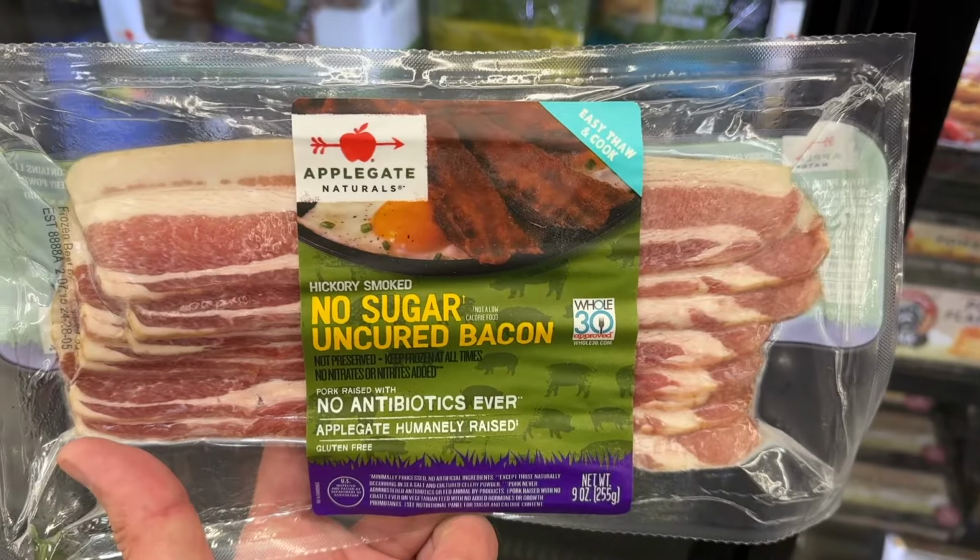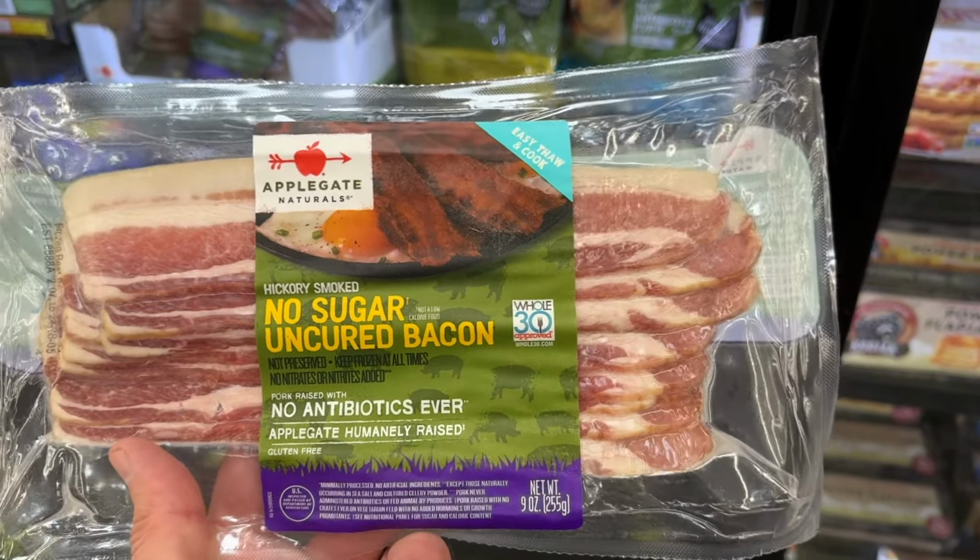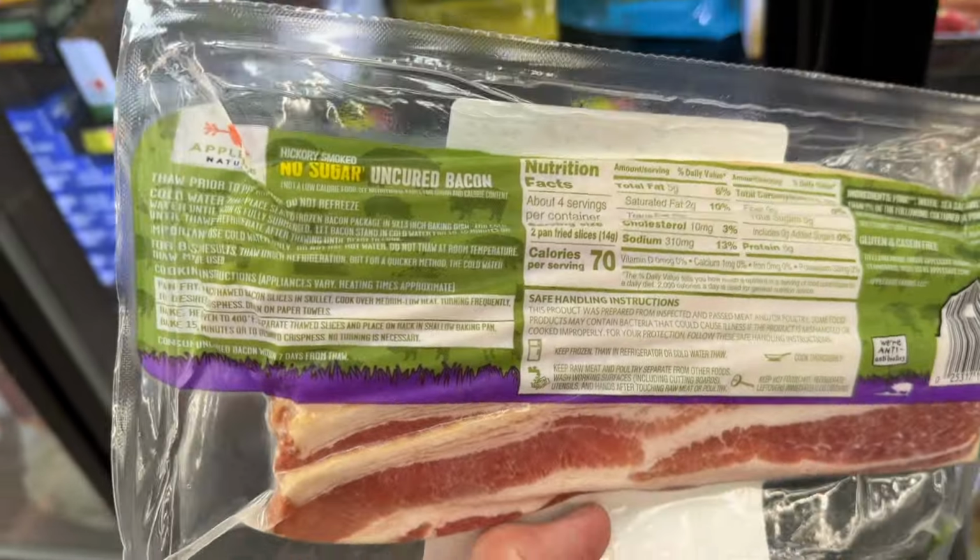So, guys, if you're looking for a great bacon without all the preservatives, look at Applegate Naturals. The thing is, you're going to have to usually search this out. Typically, I find it in the freezer section because there are no preservatives.